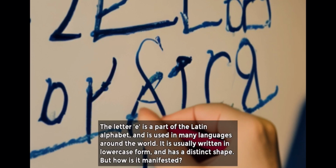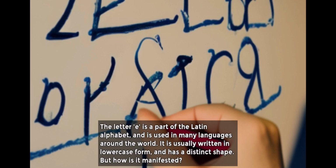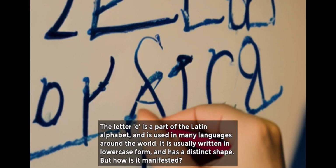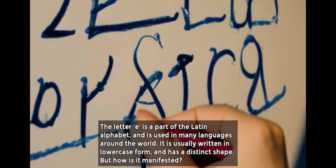The letter E is a part of the Latin alphabet, and is used in many languages around the world. It is usually written in lowercase form, and has a distinct shape. But how is it manifested?